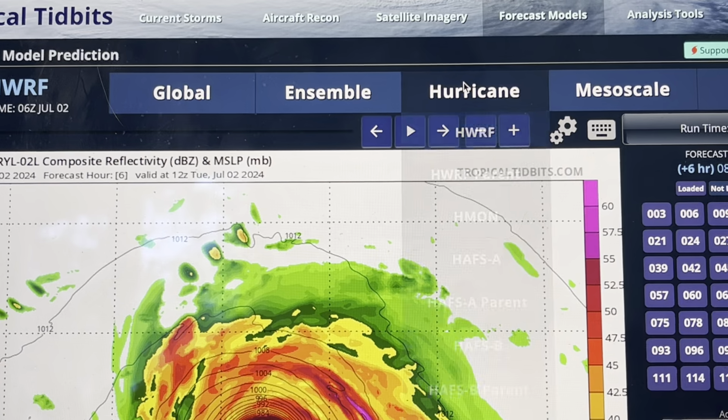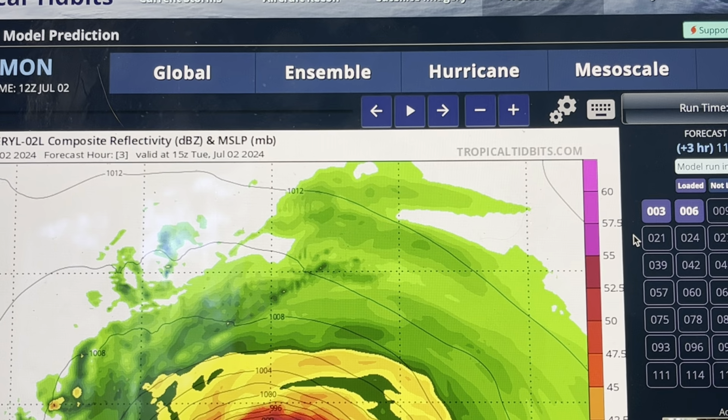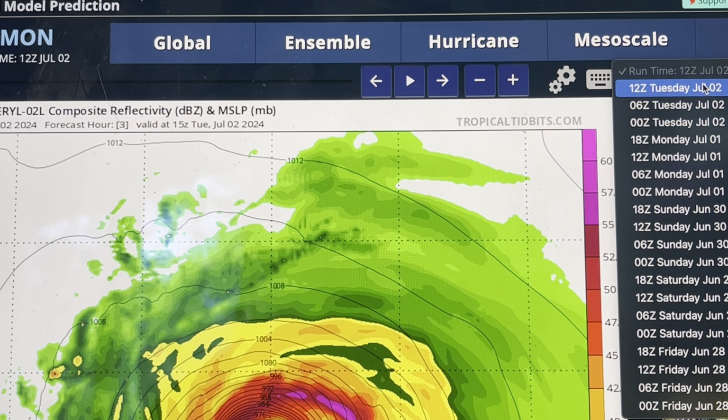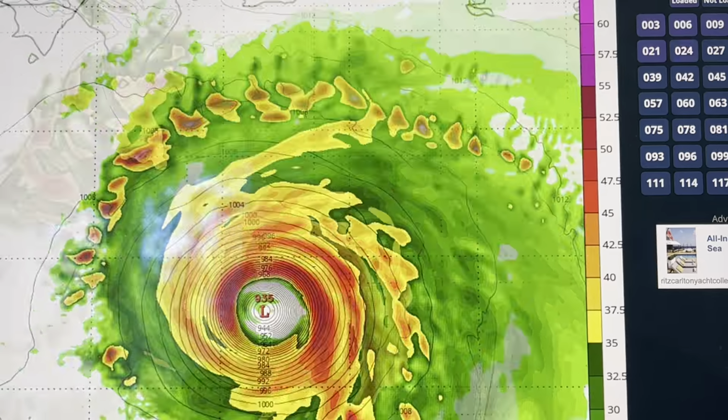And now let's take a look at the HMON model and what it is showing for Beryl. Oh, the 12Z run is just coming in for the HMON model for this storm. So let's take a look at the 6Z run. That is just a little bit older of a run.